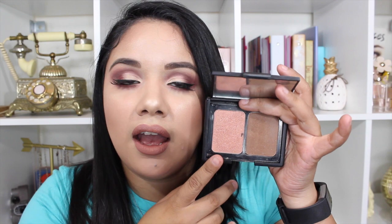Oldie but a goodie. This is like the ultimate baller on a budget product. This is the e.l.f. contouring blush and bronzing powder, and I got mine in the shade Saint Lucia. This might have been maybe too dark for me. Usually when I have a tan, I kind of go around this. I love this because this is like the ultimate dupe for the NARS bronzing and blush duo. This is very similar to that beloved, what is it, NARS Orgasm shade, and a bronzer, but for $3 as opposed to maybe 30 plus.